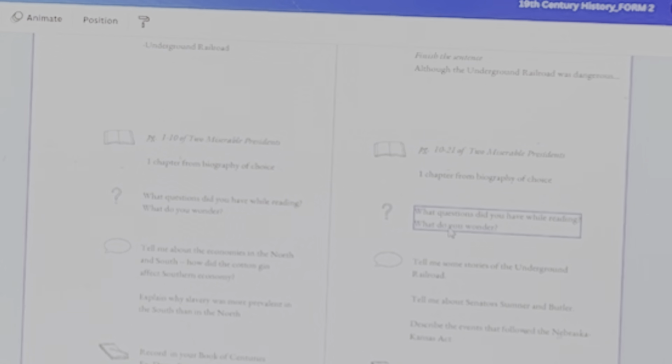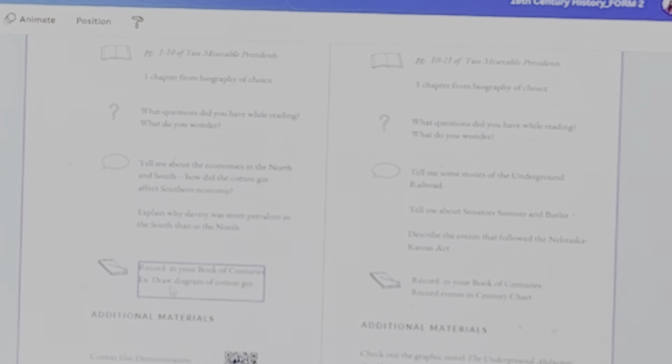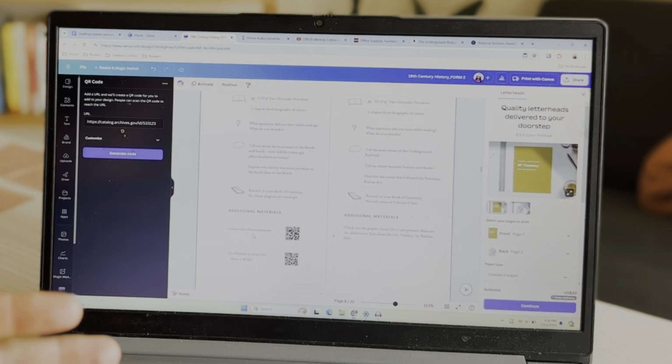And then what questions do you have? What do you wonder? Just a reminder to ask your child that. And then here are some narration prompts and things to record about. Sometimes, if there's an idea of what they could draw in their book of centuries, I'll put an idea there, but they don't have to do that. And sometimes when I'm reading, I'll say, oh, I'm sure looking at a cotton gin demonstration, I know they're going to want to do that. So I'll sample some videos beforehand so that I know, oh, this is a good one, and we don't spend too much of our lesson distracted by looking at YouTube videos.